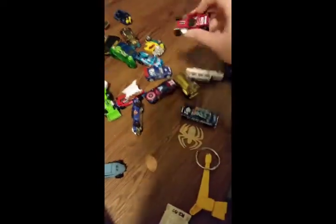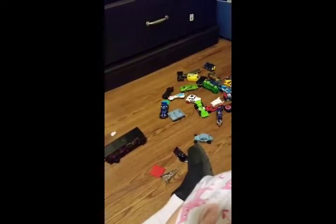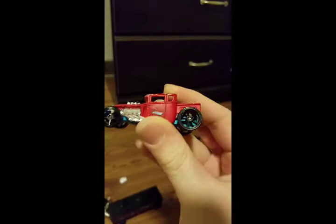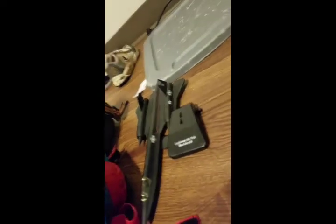Oh, here it is, here it is. I found it. This is it. This is the car that goes in the truck. I forgot, it's not black, it was red. But this, oops, sorry.